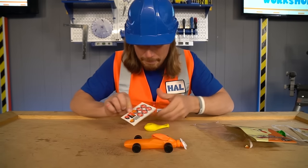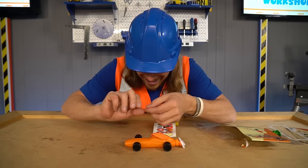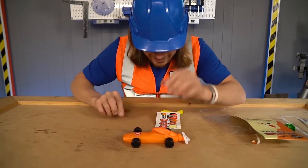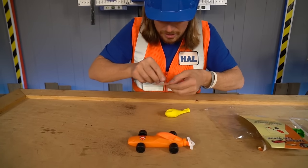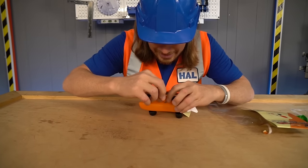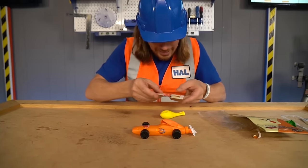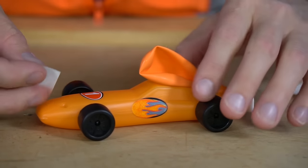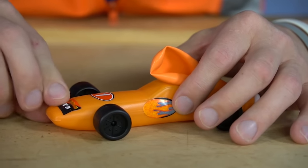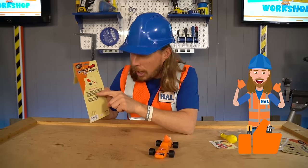Maybe let's put a number one on there. I like that. We can put it right on the top. There we go. And then maybe we should put some flames on the side. That would be great. Let's put them right here. Check that out. That looks awesome. We got flames on that side. Put one more sticker right here, on the front, I think would be great. Oh yeah, there we go. That looks awesome.